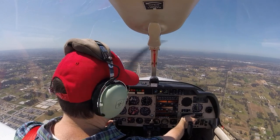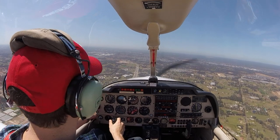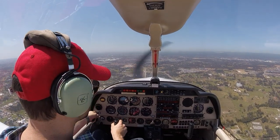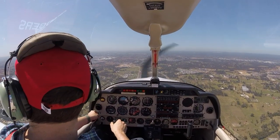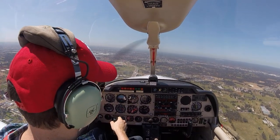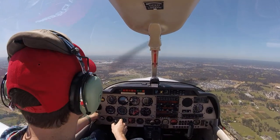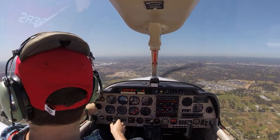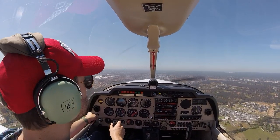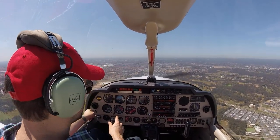We are at 1,800 feet. Information Delta. Too much power. Alright, here's 1,500. There's 2RN up there. Let's get a trim properly.